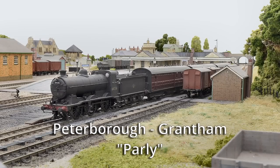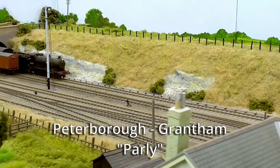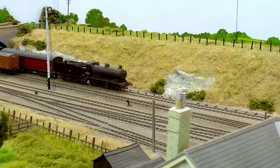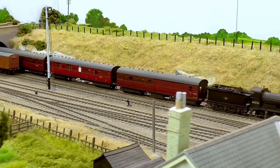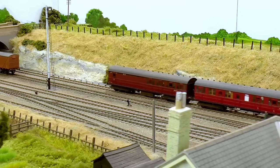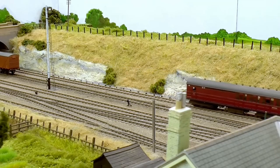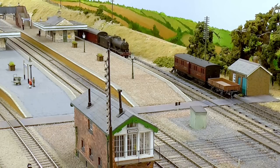A parley, an all stations parley, the name originating from Victorian times when the railway companies had to provide at least one train per day which stopped at every station on a route at no more than 1 penny per mile. And here we have a Newcastle and Partners J6 on a three set, Gresley non-gangway three set, made by Tony Geary.